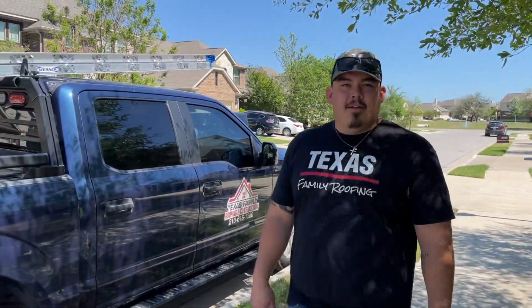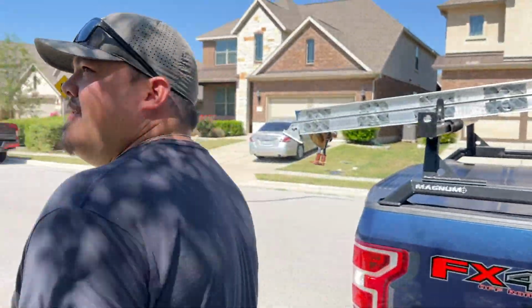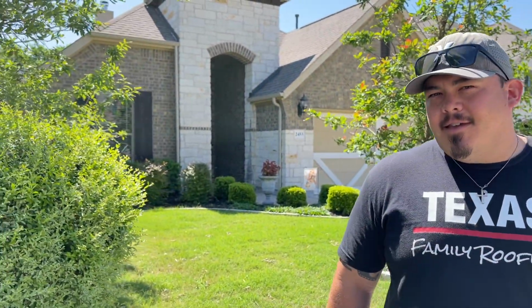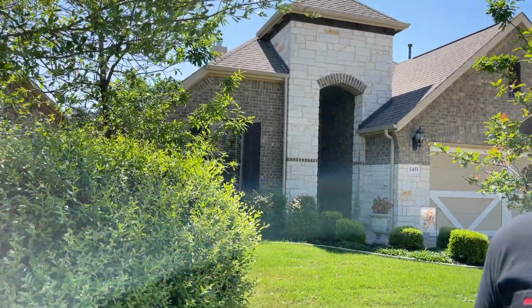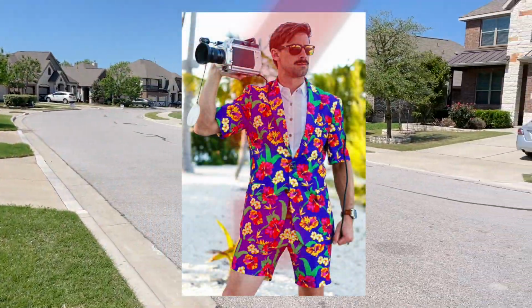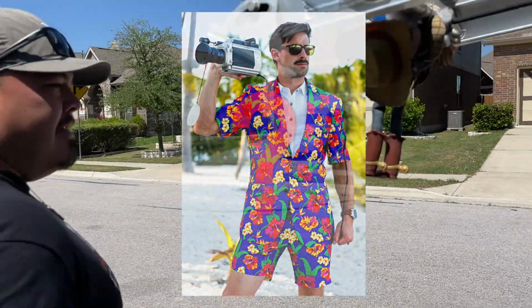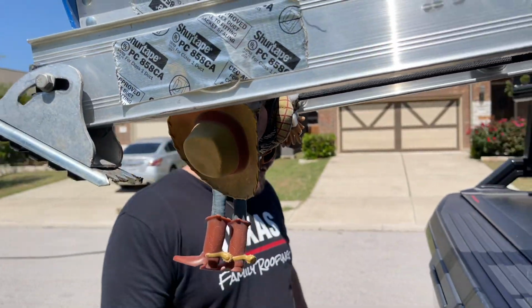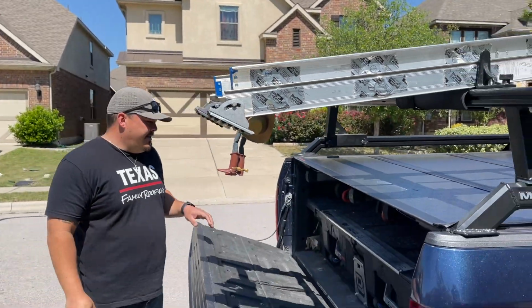All right, Nick, what are we doing here? I'm trying to find a good spot to get up on the roof. Doing an inspection or what? Yeah, an inspection. So this homeowner was on her morning walk, and so we're here to do business. So she brought her business suit out to get things done. You got your partner with you? Yeah, buddy. All right, let's go ahead and get set up.